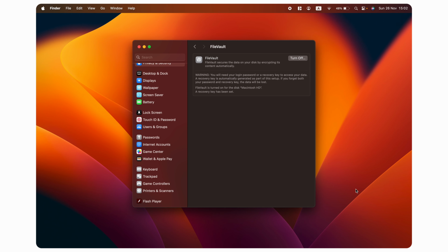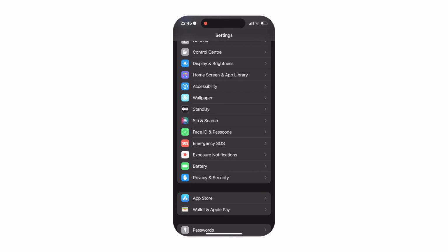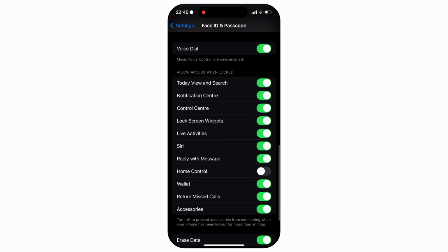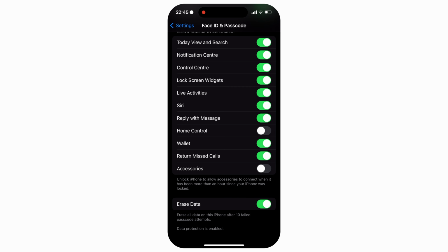How to protect our device from this kind of practice? One, always remember to encrypt your computer hard drive. Two, make sure that your iPhone has USB Restricted Mode turned on. This mode locks any possibility to exchange data via the port after 1 hour from the moment you lock it. After 1 hour, the port can only receive power. USB Restricted Mode is enabled when the USB Accessories option is turned off. You can uncheck USB Accessories in Face ID and Passcode settings.